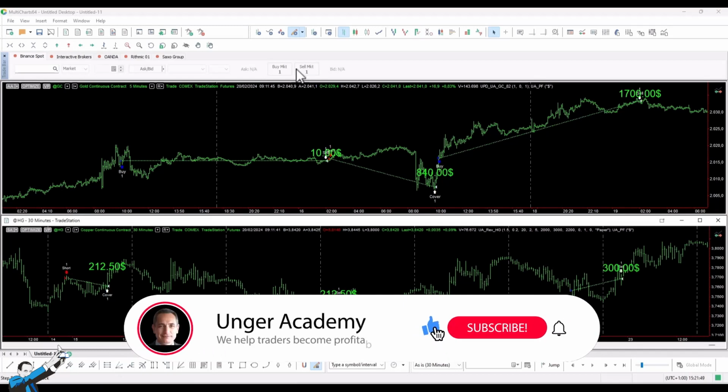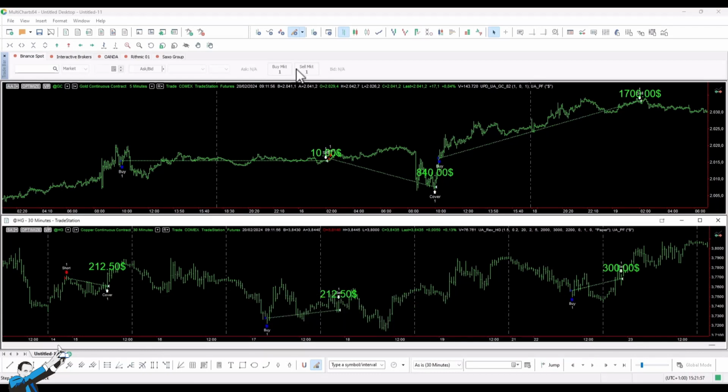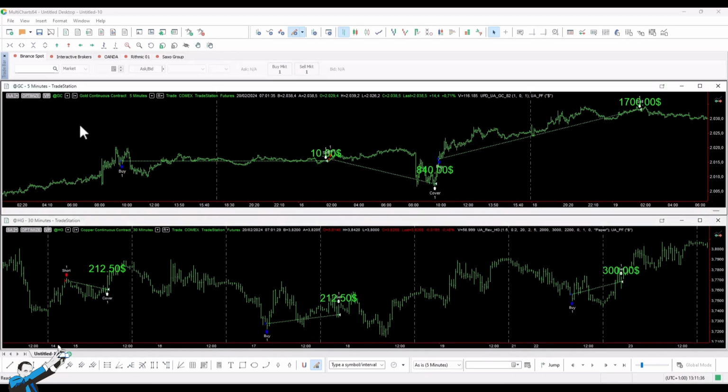One of the coaches at Unger Academy here, where we work on developing automated trading strategies. Specifically here, we can see a strategy for gold and another for copper. Both are part of our portfolio and belong to Andrea Unger's personal database. Just think that these two strategies have made over $25,000 in 2023 alone and $3,500 in the early months of 2024.